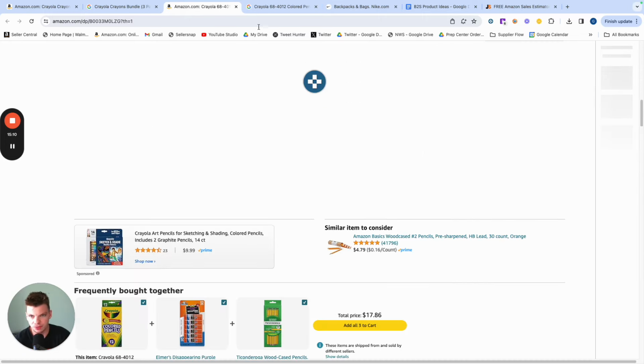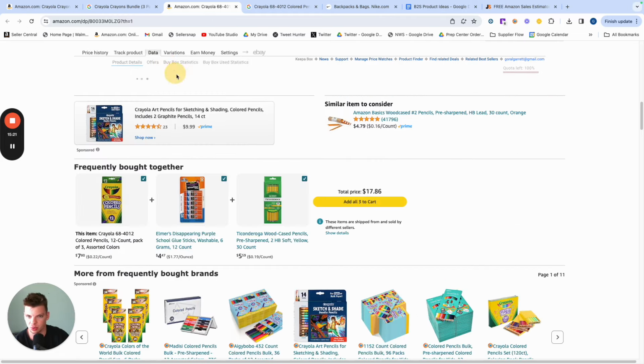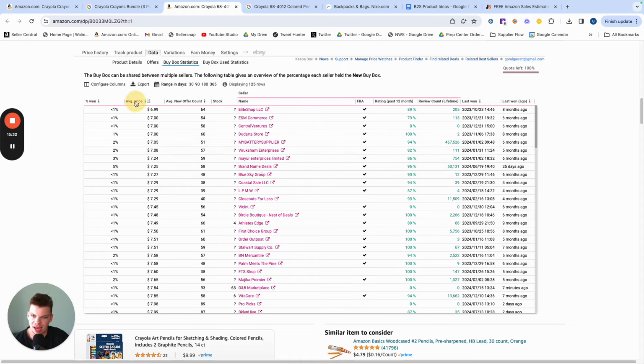So those are two different Crayola listings that have potential as we approach the next couple of weeks, the next month. Cool thing also, and I know I've pointed this out several times before, we can learn a bunch from this, right? If we go to data, buy box statistics, we can do a couple things. Filter on the past 365 days of the year. Filter on the max price.